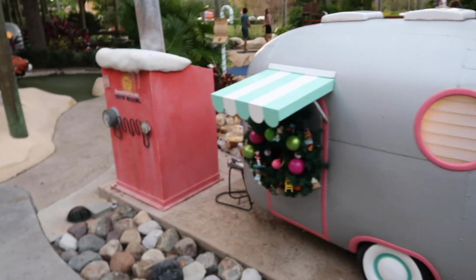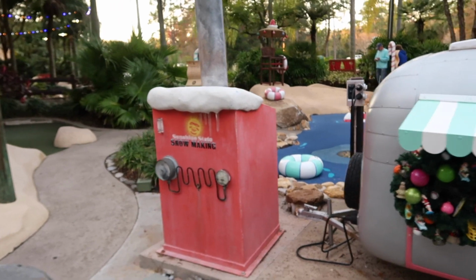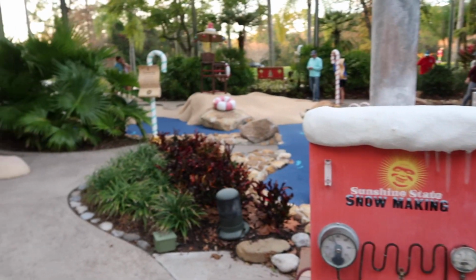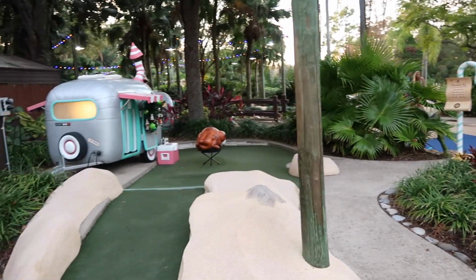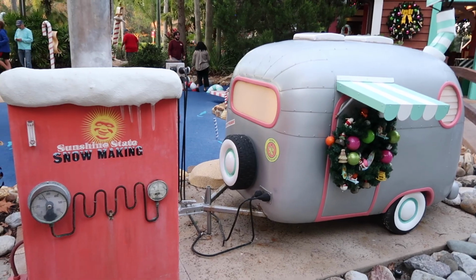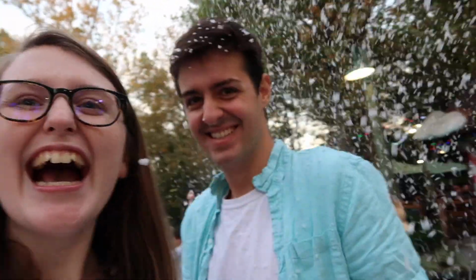Rumor around here is that this snow-making machine from the Sunshine State will go off any minute. And here's a glimpse at the Summerside course, which is still Christmassy but very summery at the same time. So we'll wait for some snow. It's snowing in Disney World!